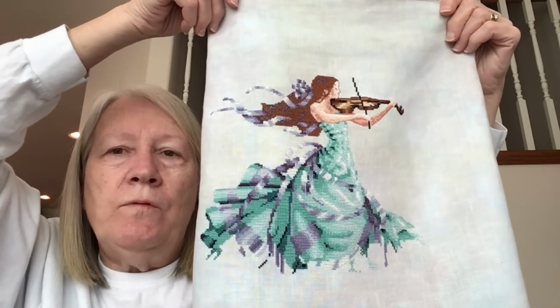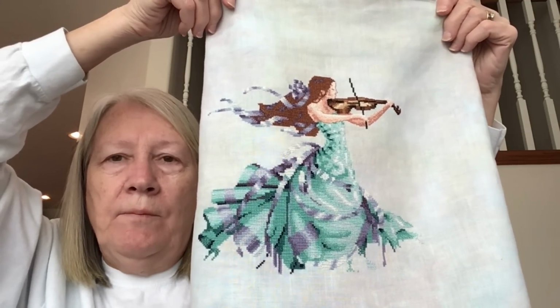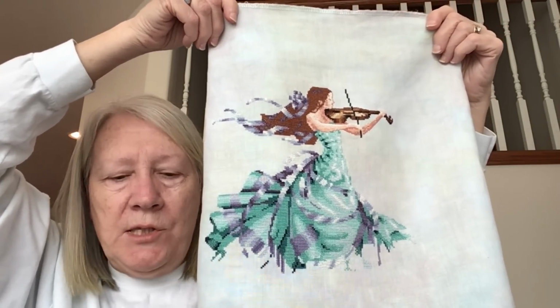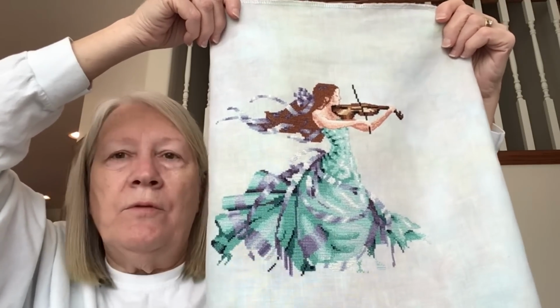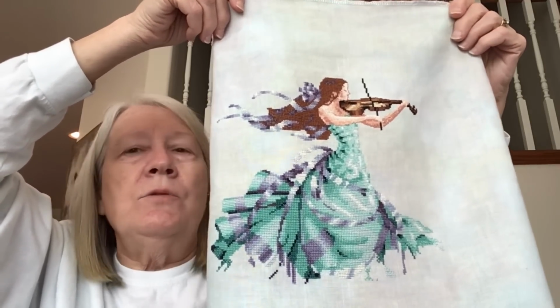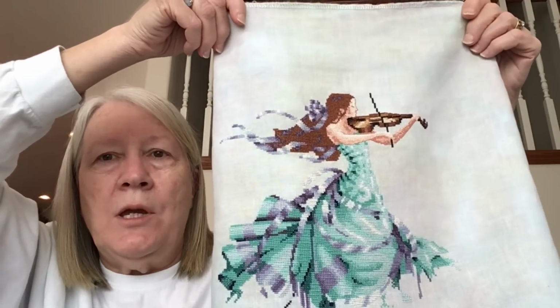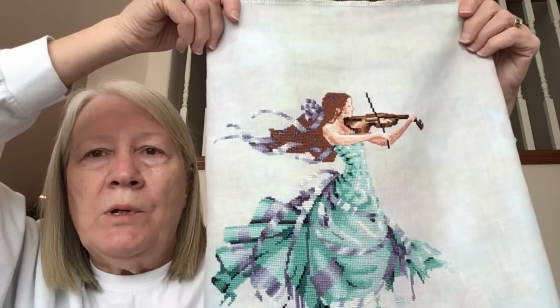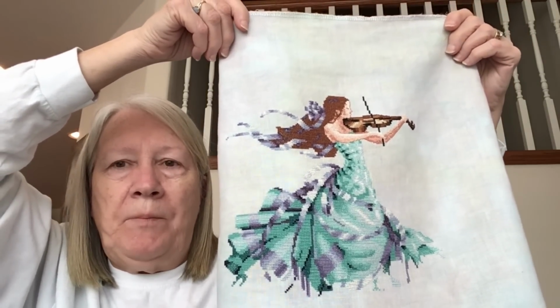I did it 2 floss threads over 2 linen threads and used the called for flosses, which are in this case DMCs, because I think the only other ones for the flowers were another floss. So I did do a color change on this. It's for my granddaughter, and she has brown hair, brownish red hair with a lighter complexion. So that's the change I did.